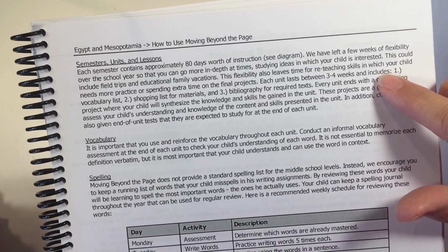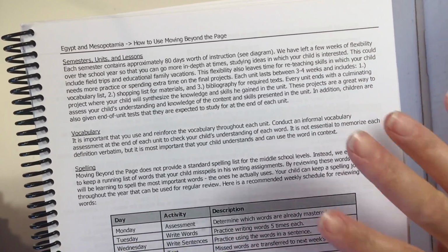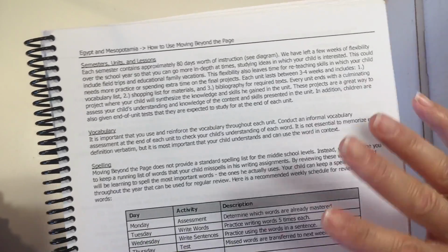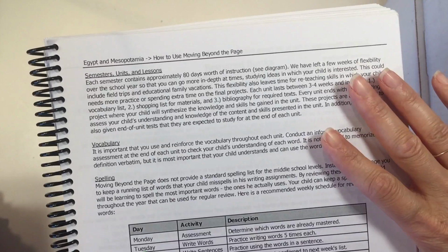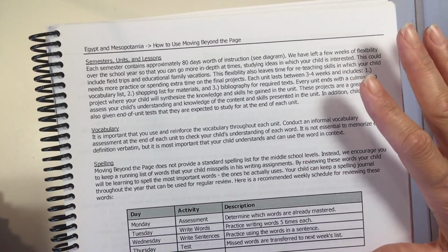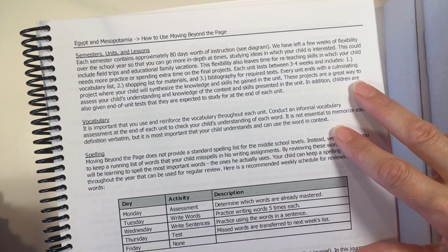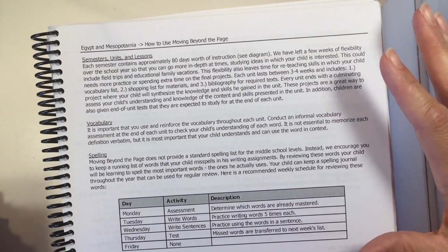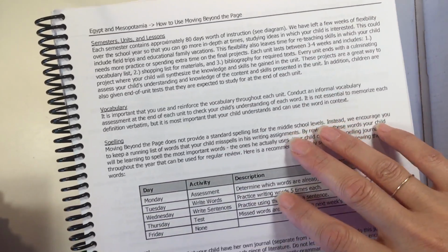And they say that they've left a couple of weeks for flexibility within the curriculum so that you can add other things. But based on the amount of work, I don't think that a typical family student would be able to get through all the work in the time that's provided. But again, since I haven't worked through this, I could be off on this, but based on the information I have received from 3 families who have used this curriculum, they found it with far more material than what could be done in the amount of time that was suggested.